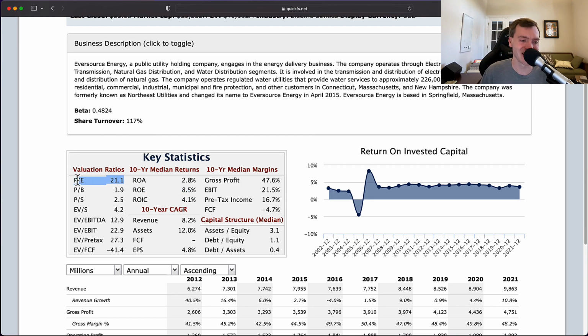The next downside here is really valuation. PE of 21.1 is quite high for a business of return on equity of 8.5%.